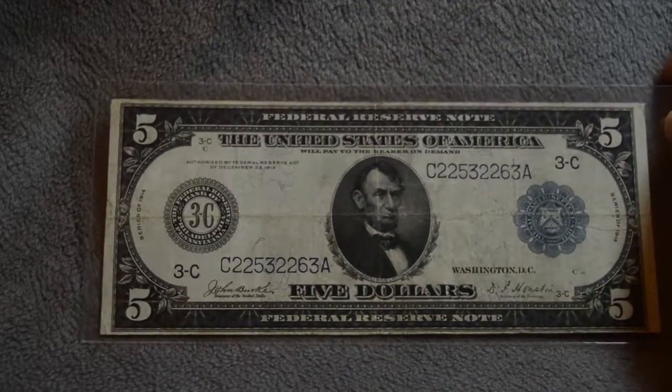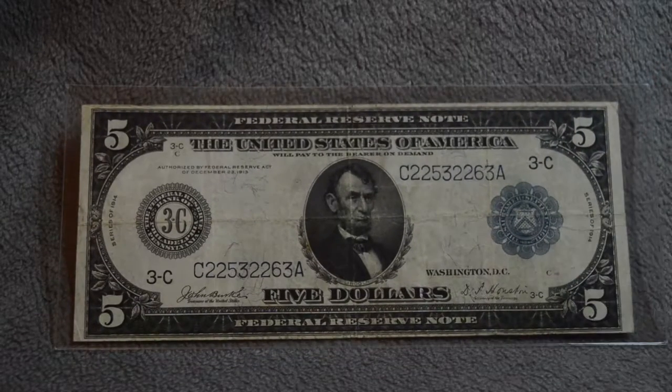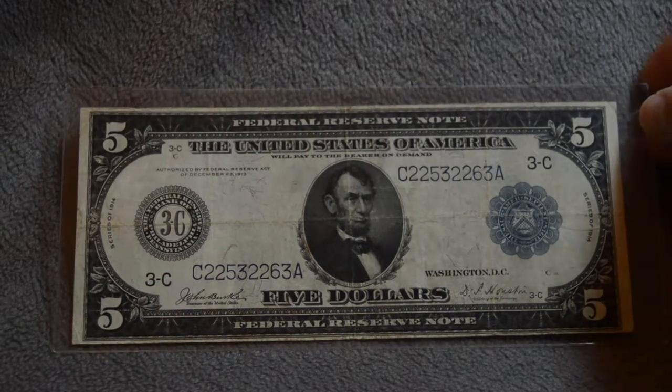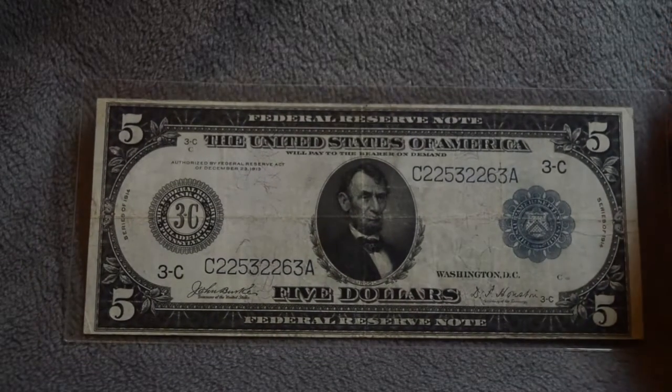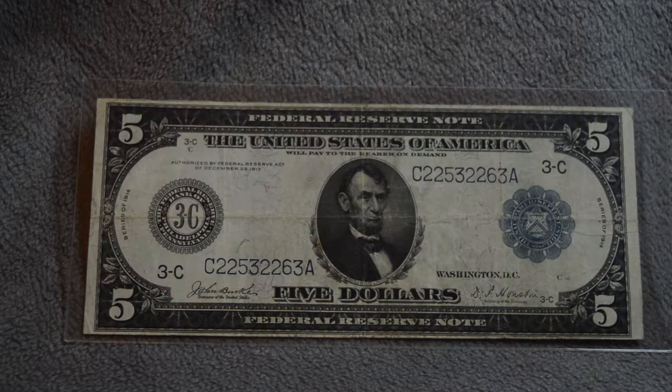This is the $5 note for the 1914 series Federal Reserve notes. As you'll see, Lincoln there on the face, ornate background. Of course, these were large size notes, so these are about 40-50% larger than the modern size notes that we have now. But this particular note is a more rare signature combination of Burke and Houston. So this note would have been printed sometime between February of 1920 and March of 1921.